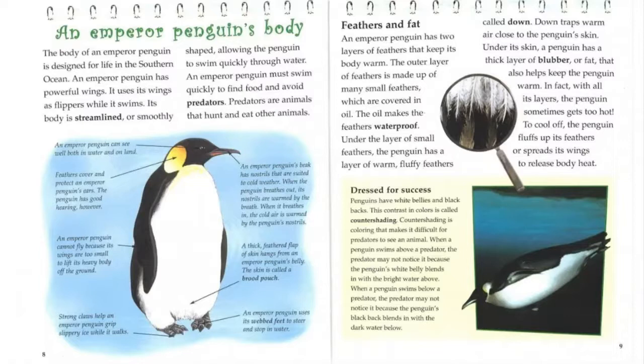Under its skin, a penguin has a thick layer of blubber or fat that also helps keep the penguin warm. In fact, with all its layers, the penguin sometimes gets too hot. To cool off, the penguin fluffs up its feathers or spreads its wings to release body heat.